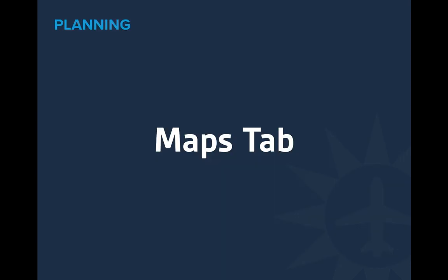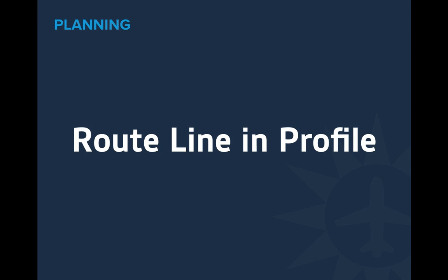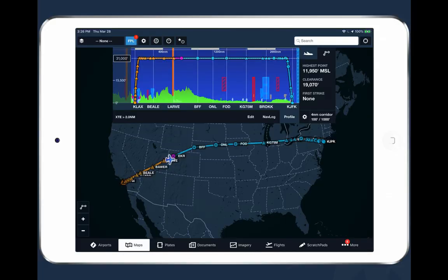So those are a few things on the Flights tab. Let's talk about the Maps tab now. One of the things we've recently added to the Maps tab is the route line in the profile view. This is the profile view. It's available to pro customers and above. If you're not familiar with it, you can access it under the Flight Plan button in the top left of the screen, and then tap on Profile in the bottom.